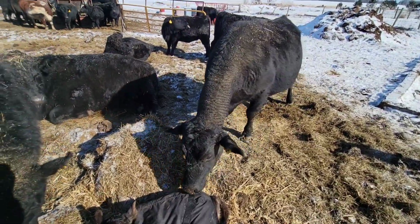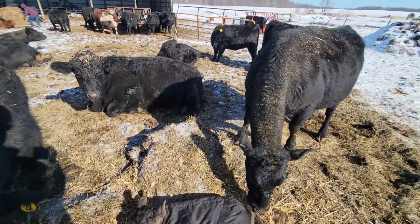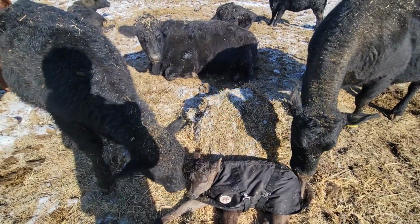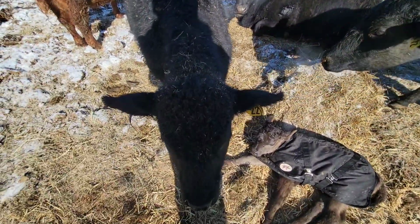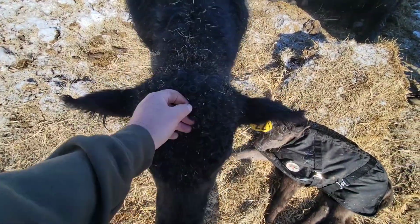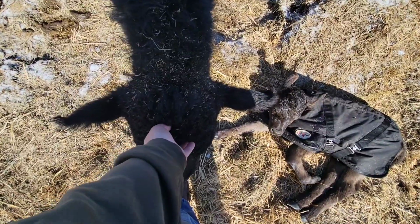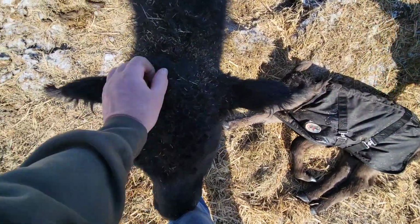Here comes mommy, seeing what's all the hubbub about. We got to see her nurse a couple times, so we know she's eating. 22. Look at his curly hair, just like his dad. Just nice curly hair. Yeah.